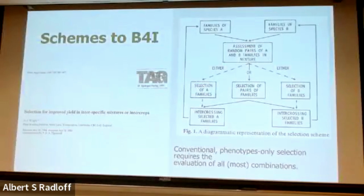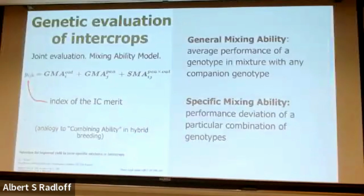So you do some kind of field trial, basically, where you have some intercrops evaluated. And then we can genetically evaluate that in a fairly straightforward way, actually. This is the most straightforward model that we can use, and I don't really have to invent new statistical machinery here. This is often called a general and specific mixing ability model, where the response variable is the joint yield or the joint merit of the intercrop. There are other ways to do this where you take separated yields, and I may have some time to talk about that at the end.